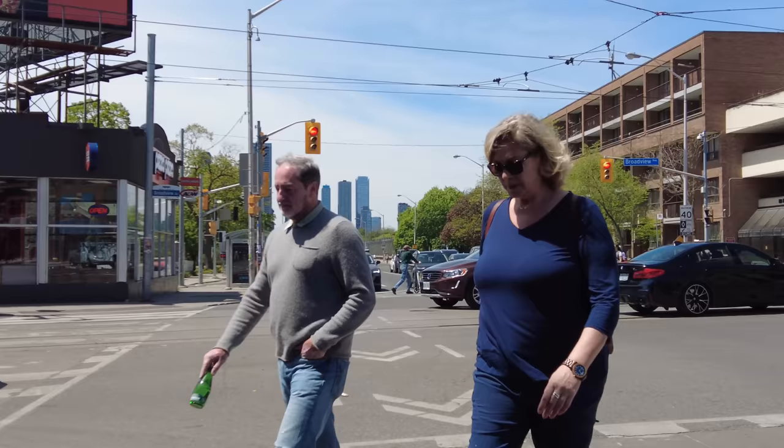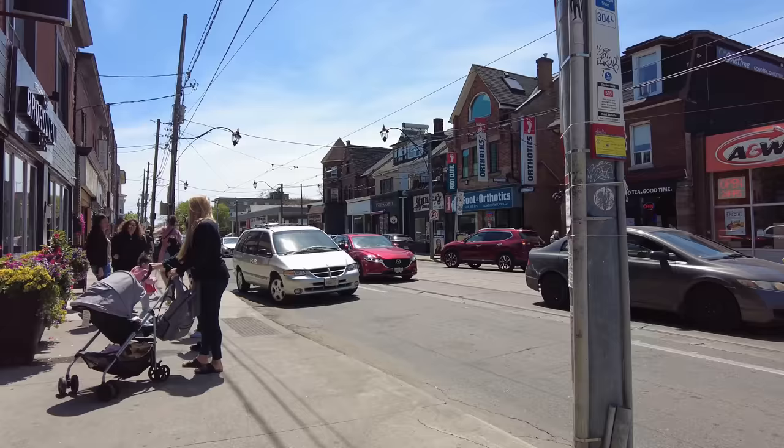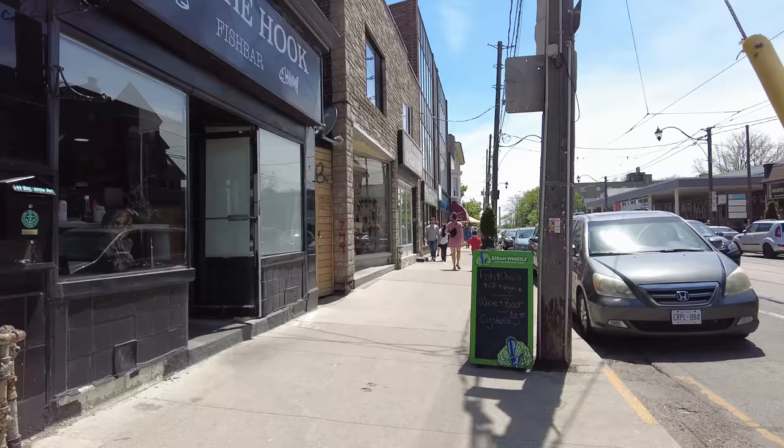And off in that direction, we'd be crossing the Bloor Viaduct. Is that right? Yeah. And heading over the Don Valley into downtown. The old New York cafe is now the Broadview Diner. So this is south on the east side of Broadview.